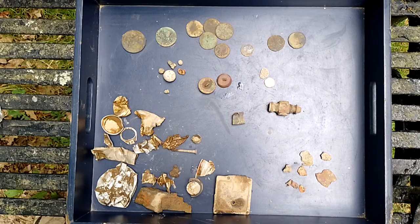But I'll post them all up for you now, and then you can have a closer look at what I found. But that's a really good ratio of rubbish to good finds. 30 good finds and 20 bits of rubbish. So this field obviously has more potential. To find that many coins in such a short space of time is very, very promising too. I'll post the finds up for you now.